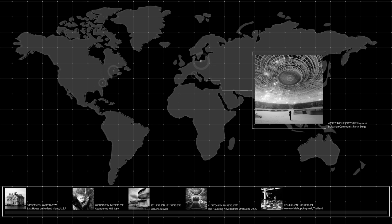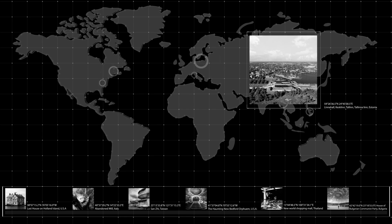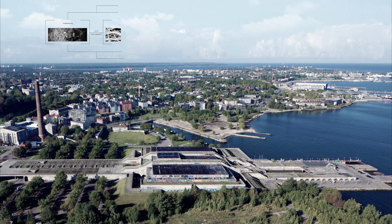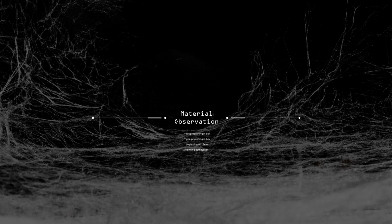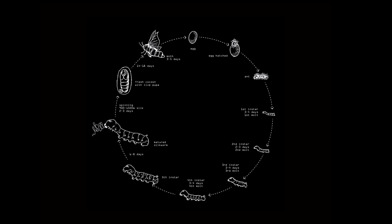urban in different perspectives. We choose Tallinn as our research site by exploring scenarios in which human beings and non-human species such as Bombyx mori share occupation, design, and construction. Silkworms have three main stages in a life cycle. They are silkworm, pupa, and moth.